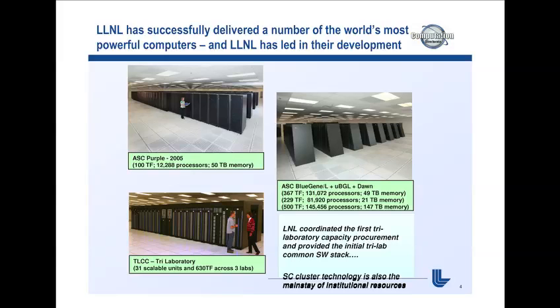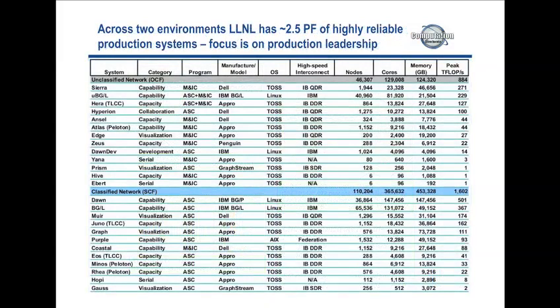This just gives you a snapshot that we have quite a bit of computing at Livermore. It's not one big system, it's multiple systems. As you can see here, it's very much dominated by quite a few Linux clusters. If you just look down here for Linux or TOS, actually mostly TOS and InfiniBand, you see we have quite a few clusters, both in our open and closed environments, spanning about 2.5 petaflops over the last few years.